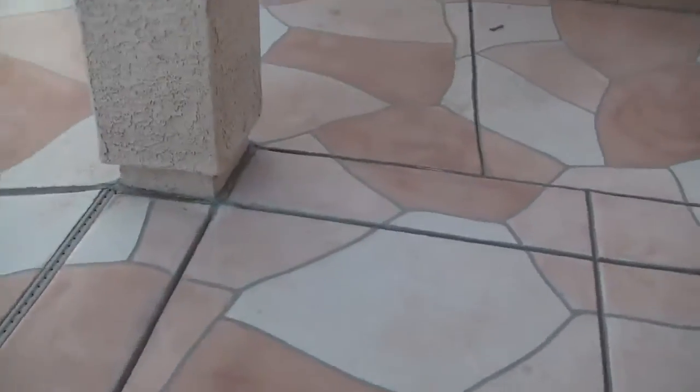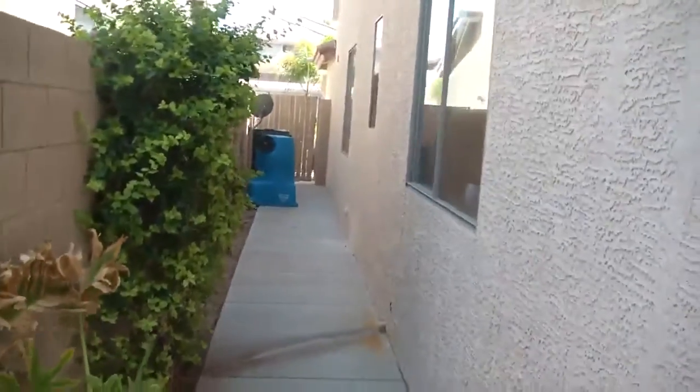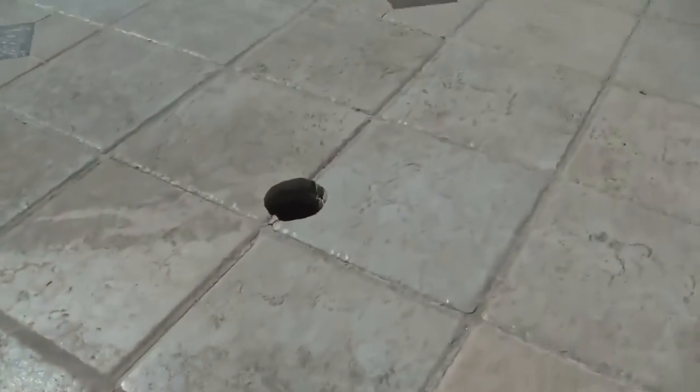Close up, we've got very nicely done pool decking. Concrete out to the front. Cracking? 2 minor cracks. Yeah, 2 minor cracks in here. That's all that's needed in the backyard, which could probably even be ignored. And then you've got very nice tile work done out here. Got the umbrella hole in here.